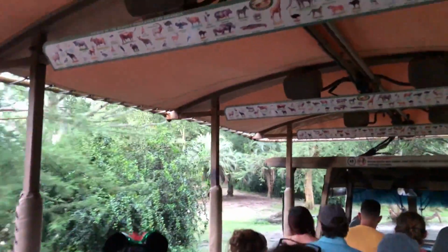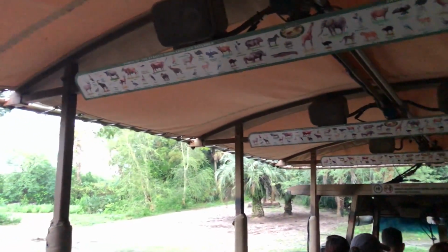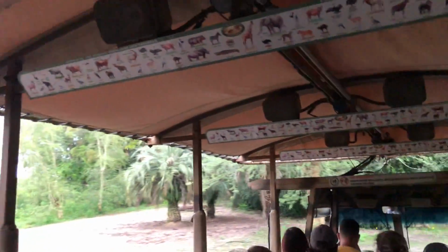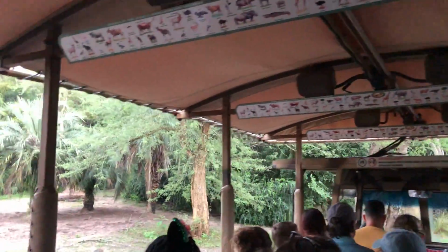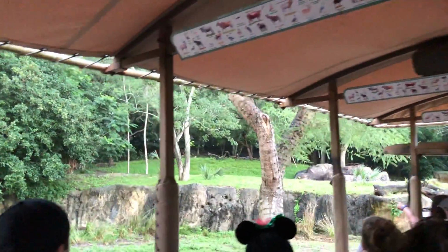Oh, I think just up the road from us on our left, I'm able to spot an animal up here. Yes, indeed. There is a cheetah just over here on our left-hand side. Its head is just poking up high enough for us to be able to see.